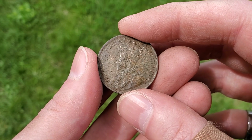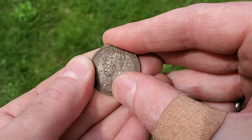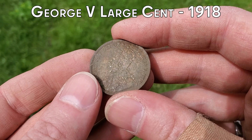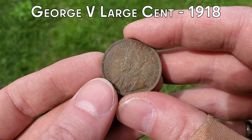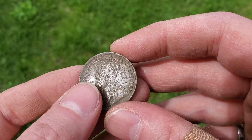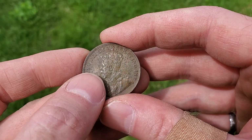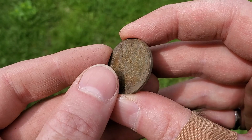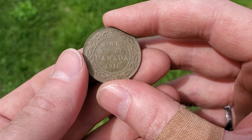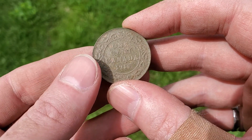Well, another beautiful coin out of this sandy soil. This time it's again a King George V large cent, and this time the obverse of the coin has a little bit of corrosion on it, but every word is still readable. Georgius V Dei Gratia Rex, which means by the grace of God King, et Indiae Imperator, which means an emperor of India. But take a look at the reverse of this coin. It looks like it was minted yesterday. Every detail crisp. You can see every maple leaf, every little dot.